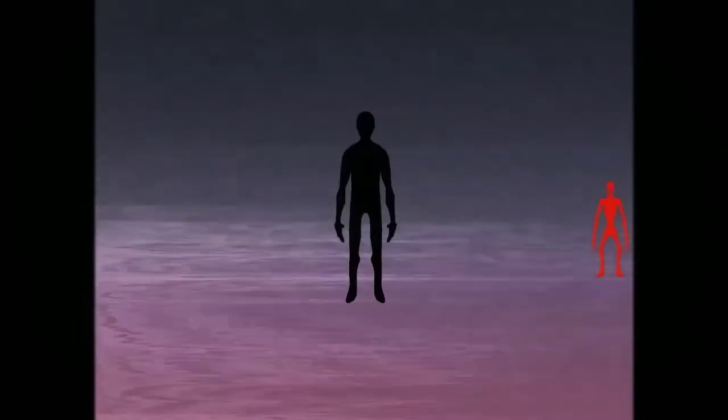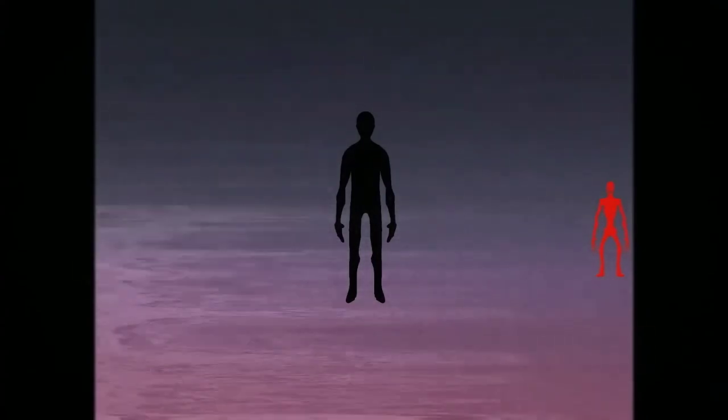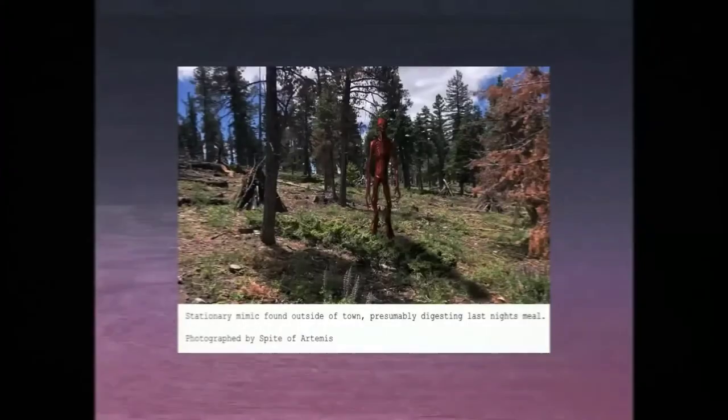Once a target has been found, the mimic will observe its prey and learn its routine and when it is most vulnerable. This is typically when the human is asleep at night. Once the prey is within position, the mimic will advance silently until it is close enough. The mimic will then execute and immediately begin consumption. Once the mimic has had its fill, it will leave the scene, a fair distance away from the human population, and begin to digest its meal.